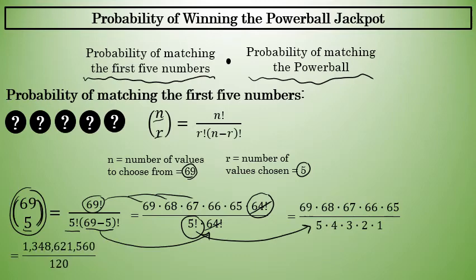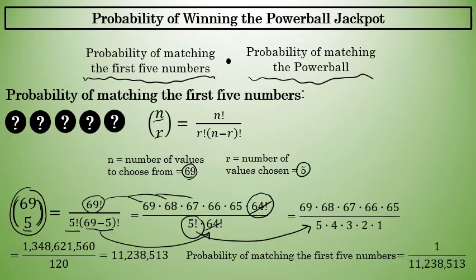In the numerator, that product is a large number, 1,348,621,560. And in the denominator, the result of 5 times 4 times 3 times 2 times 1 is 120. This quotient is 11,238,513. This means that there are exactly 11,238,513 ways, combinations if you will, that the first 5 numbers can be drawn. So the probability of matching those first 5 numbers, there's only one winning combination, is 1 out of 11,238,513.